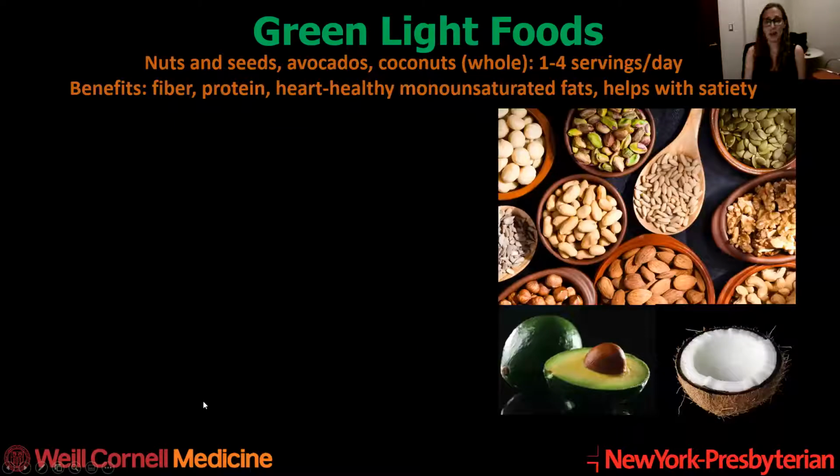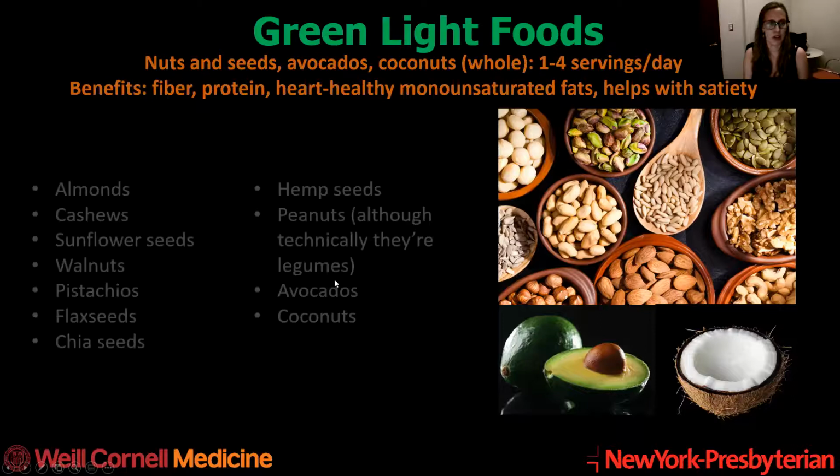Nuts and seeds. The one thing you have to be careful with, if you're trying to lose weight, is that nuts and seeds do have a lot of fat, but it's heart healthy monounsaturated fat. I find that a handful of these can really help as a snack instead of a bag of chips. Go for the unroasted, unsalted variety, which is the healthiest. But even if they have a little bit of salt, I still think these are a great alternative to processed snack food. They have a ton of fiber, a ton of protein, and other nutrients as well. Avocados, coconuts, again, limit those a little bit, but they can still be part of a very healthy diet.